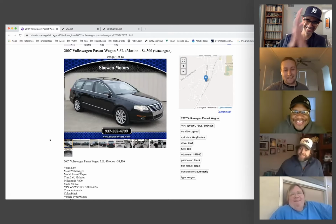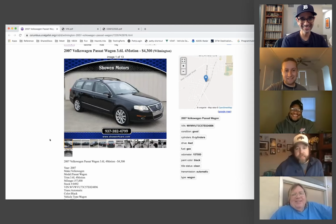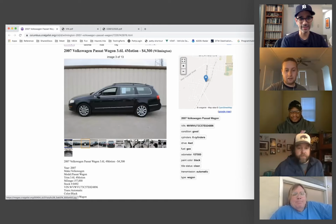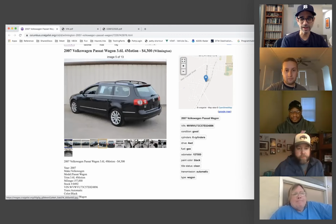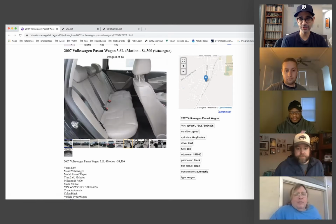John, we got there eventually. Okay, now I see it. It's a $4,300 Passat wagon. It's a 276 horsepower, that's a quick car. Yeah, VR6. Those VR6s are pretty reliable too. Is it a VR6 or a narrow angle V6? Yeah, it's the VR6 this generation.